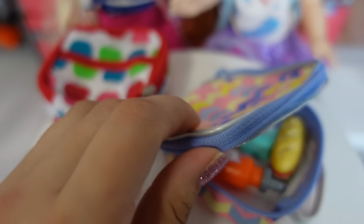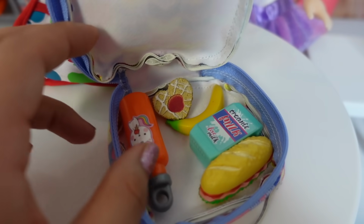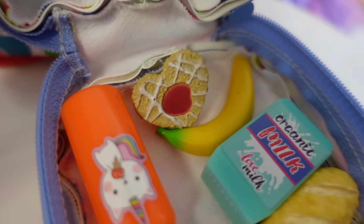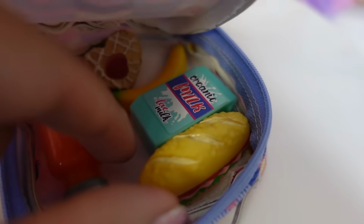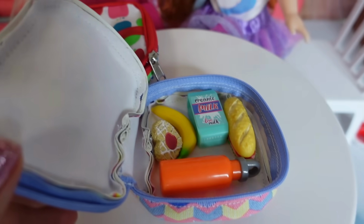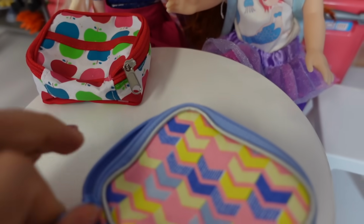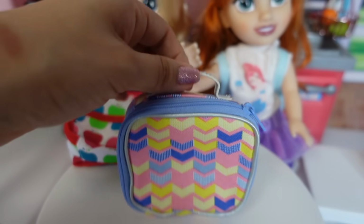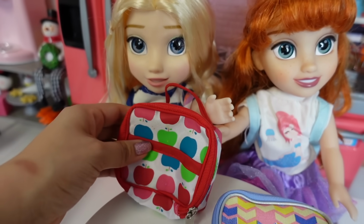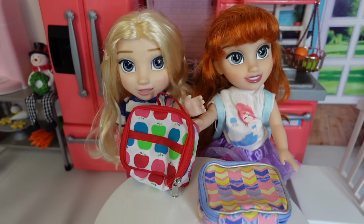okay, so here I have their lunch boxes. They are both getting a bottle of water, milk, a banana, some cookies. That's the cookie and a sandwich. So this is going to be their lunch. Both Elsa and Anna are having the same thing for lunch. All right, let me close up her lunchbox. Okay, Anna, there's your lunchbox. And here's your lunchbox, Elsa. Okay, so the girls are all ready for school.